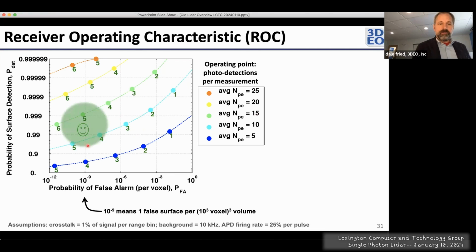Our happy spot where we tend to operate these systems is over here, where our false alarm rates are quite low, kind of one fault surface in a 1,000 by 1,000 by 1,000 voxel volume is one way to think about it. And a probability of finding things that are really there of 99% or higher.